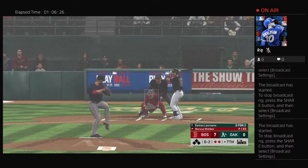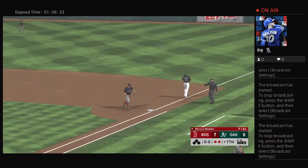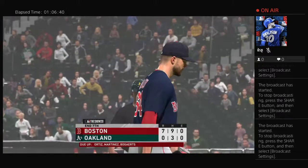Into the windup. Here comes the 0-2 pitch. Hit out towards second. Fielded cleanly. Off balance throw. Gets him. Nice play there as the side is retired. A's are gone in order. They're down by a touchdown, 7-0.